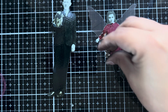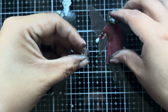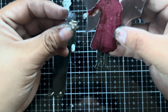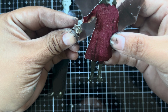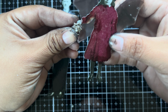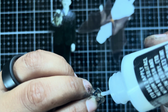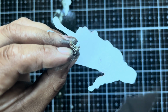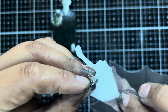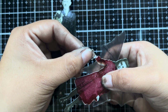Just thought that was kind of fun. There we go. Found this little piece attached to one of the Idea-ology buttons, and thinking it'd be kind of fun for her to be just holding that, like a little charm of some sort. So I'm just going to take some collage medium and I think I'll just glue that to her. That'll work. There we go. So I think I'll just put that on like that, and I'll just set this aside and let that dry.